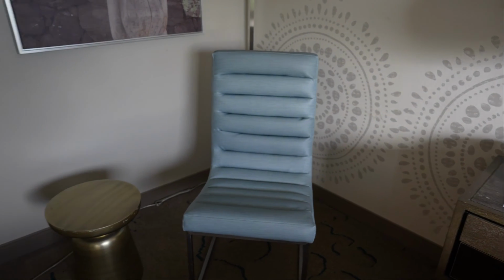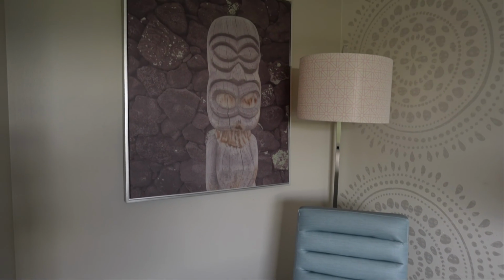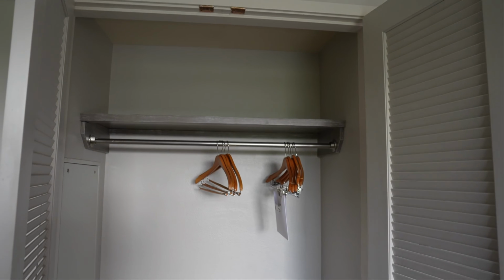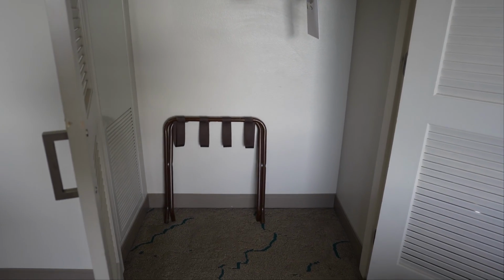Rex sat in the chair. He said it was pretty comfortable to sit in. They have some more artwork from the Pacific Islands. Another nice, really big closet. Some extra hangers, luggage rack. Plenty of space to unpack in this room.